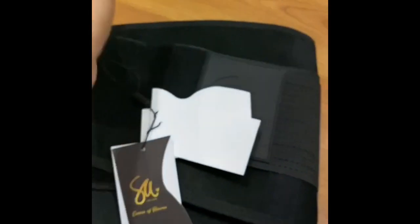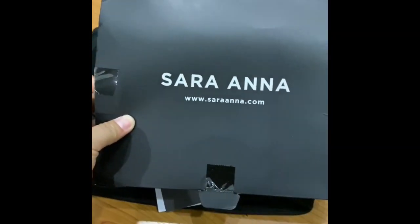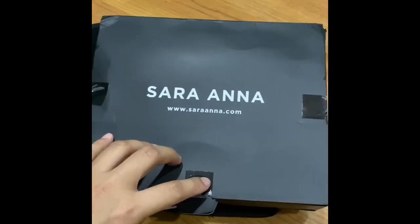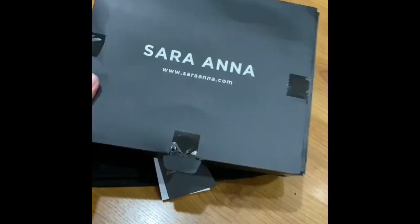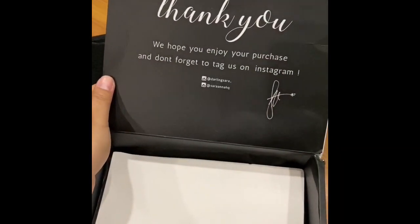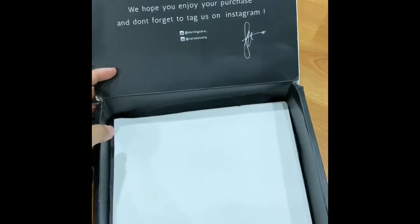Ooh, not bad. So packaging, maybe ini sajalah. Maybe kalau mau nampak dia betul-betul premium kan? But not bad actually. They can make this kind of box look very premium. Wow. Good job. I hope it will help me to stay slim. Thank you.